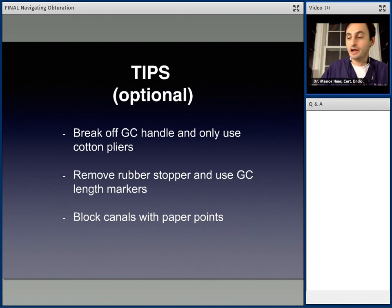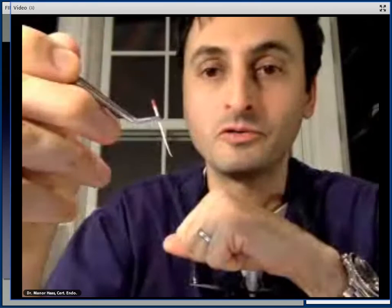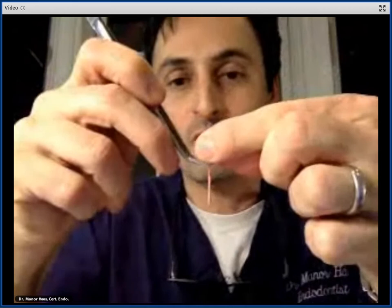I'll show you in this video over here, keep in mind, here's a paper point. Do you grab your paper points with your finger or with a cotton plier? Which one is easier? Do we put this paper point in there with our fingers or like this? Which one gives us more tactile? If I use this obturator, is it easier with these big fat fingers of mine or just with me doing this? So you be the judge. To me, it's pretty simple.